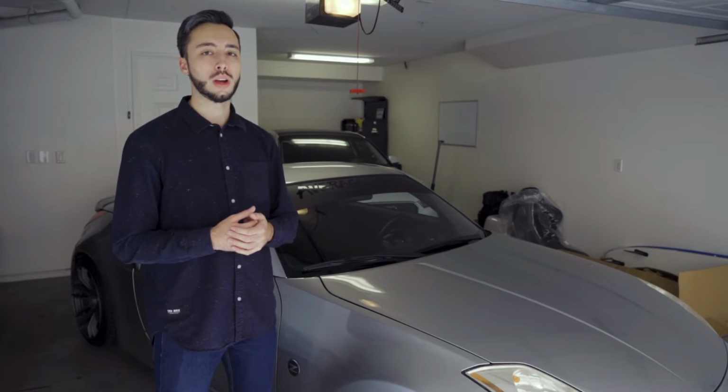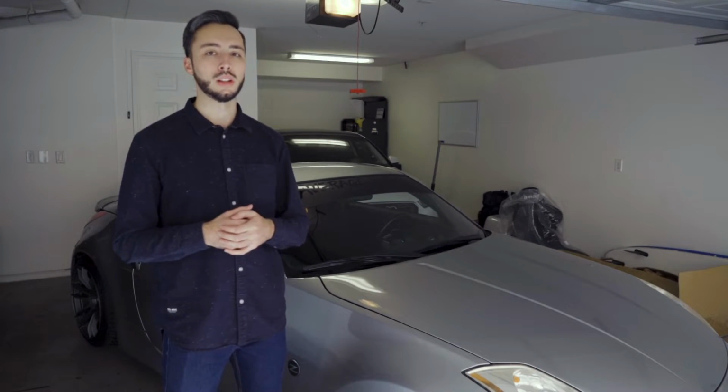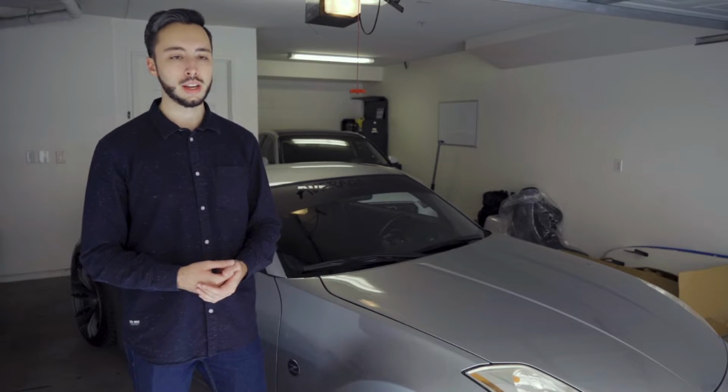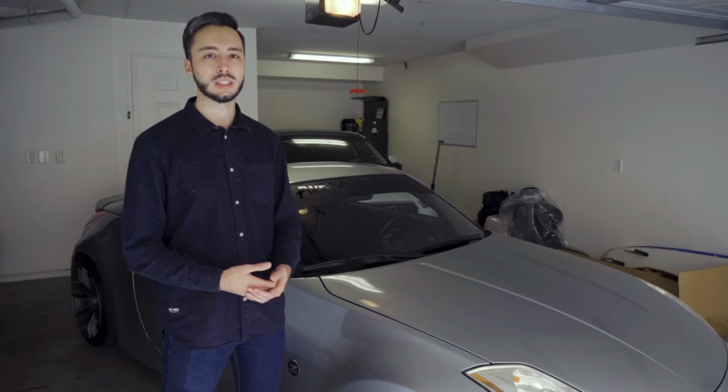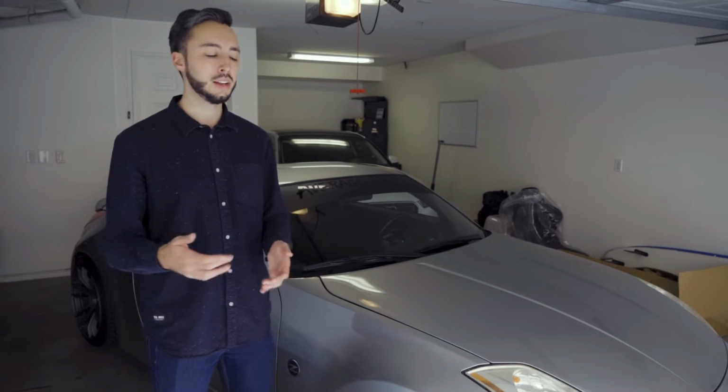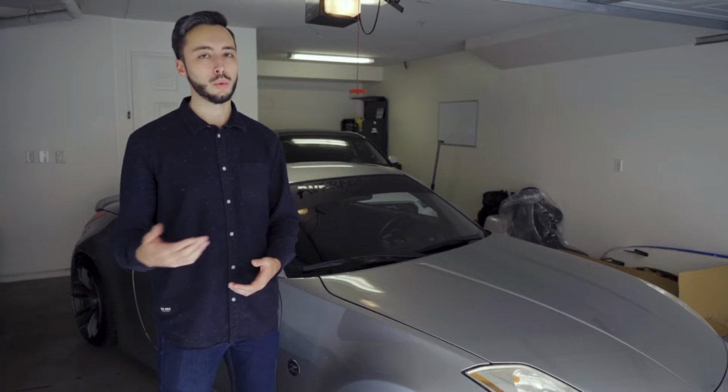So I'd seen this car on Craigslist and was watching the price drop on it a little bit, and hadn't reached out to the owner because, like I said, I was looking for an 07 or 08. But I continued to see this on Craigslist. It was super clean. There were a ton of pictures, more information on the car than most ads had. So I was kind of curious about it and reached out to the owner.